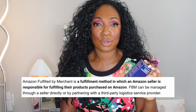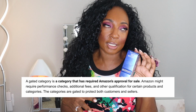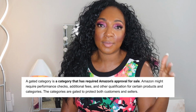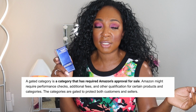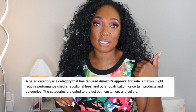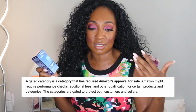Let's talk about another term that's really important to know, and that term is called gated, I guess. Gated or ungated. So what does that mean? Unlike Poshmark or eBay, where you can sell anything from the day you start. If you find this serum and you want to sell it on Poshmark, you can sell it. Poshmark isn't going to say you can't sell that. If you want to sell this on eBay, eBay isn't probably going to say you can't sell it. You can just list it and sell it.